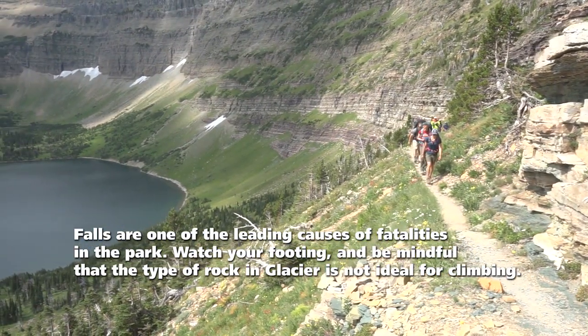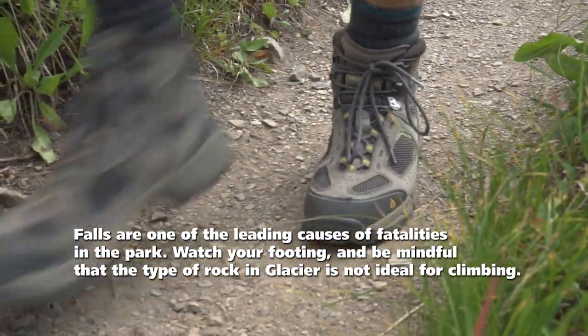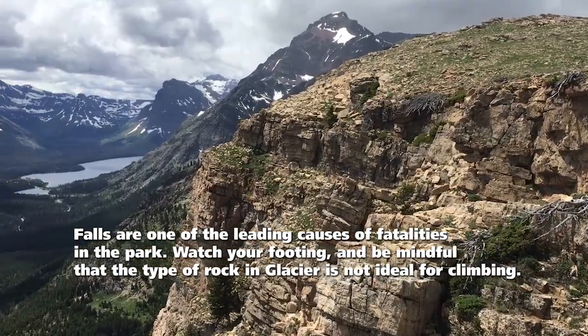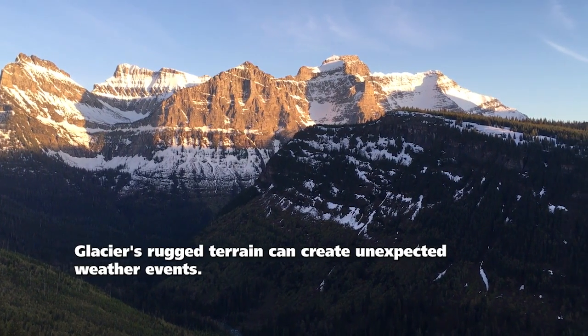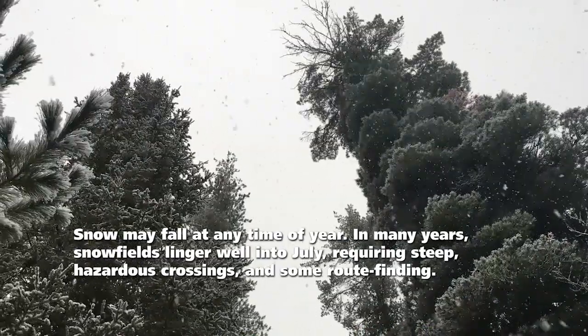Falls are one of the leading causes of fatalities in the park. Watch your footing and be mindful that the type of rock in Glacier is not ideal for climbing. Glacier's rugged terrain can create unexpected weather events. Snow may fall at any time of year.